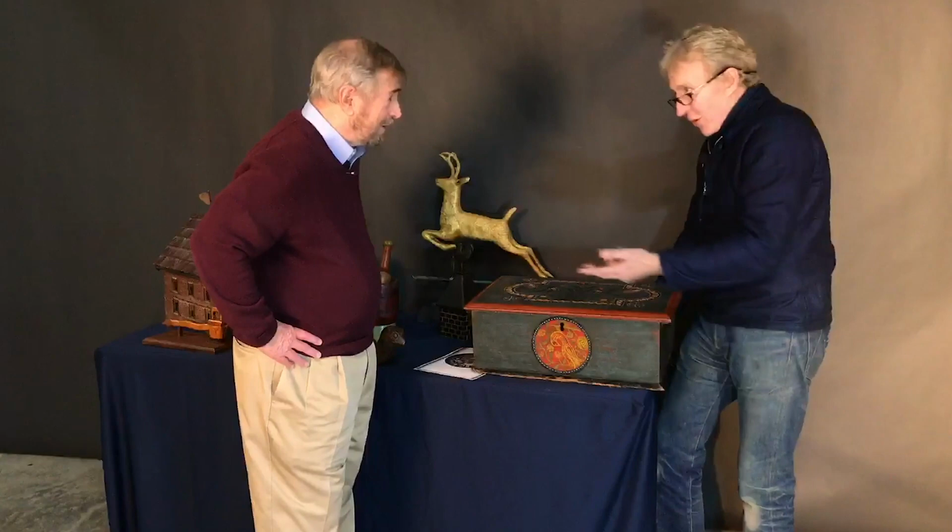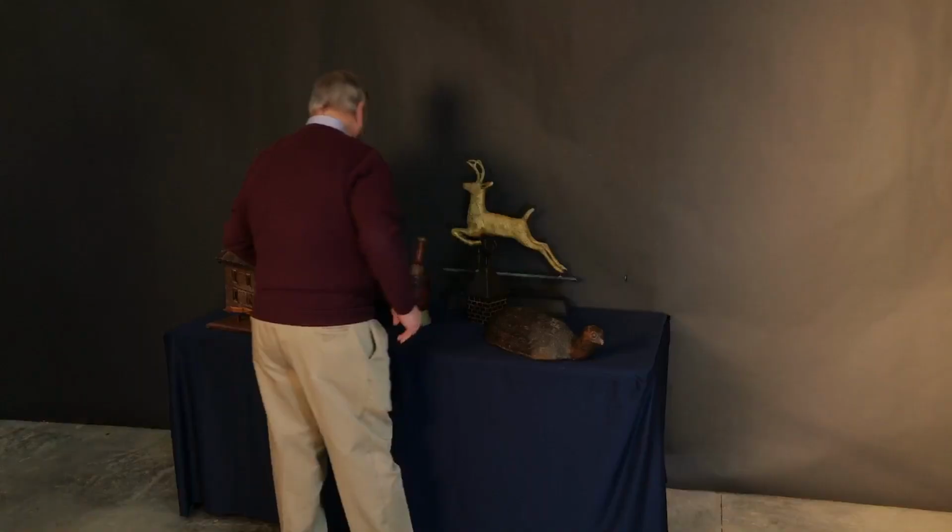Rosehead nails, the construction, every piece, and just to absolutely make sure that the paint is right. What else have you brought?